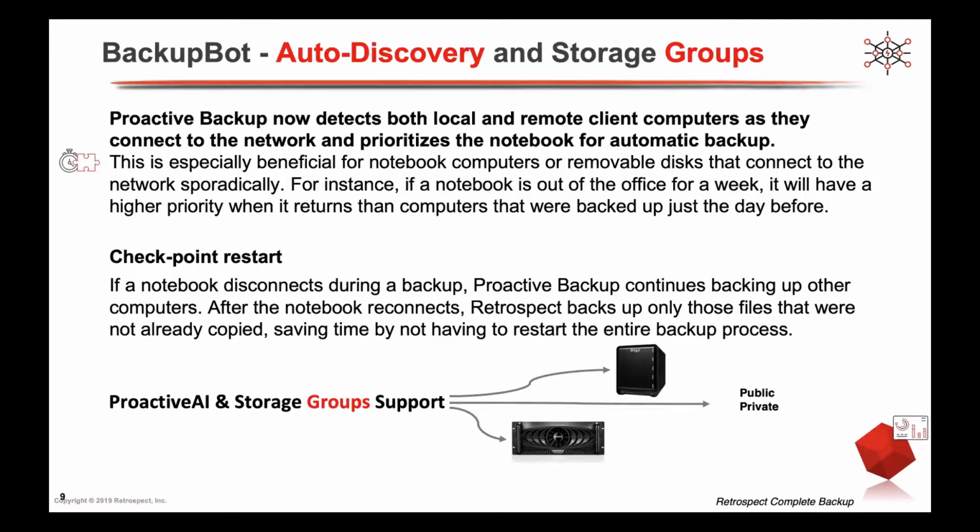Again, with that checkpoint restart, if I'm getting backed up in the office and I disconnect and I go and plug back in later on, it'll say, great, we see where we left off. We're going to start backing up from there again. If I'm disconnected, it allows for these backups to continue on instead of sitting there saying, okay, great, we see him again, let's start our backups again. No, it'll say, we see a snapshot, we see what we've backed up already, let's move from there and continue on with where we left off.